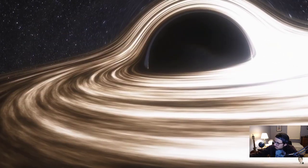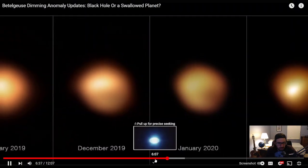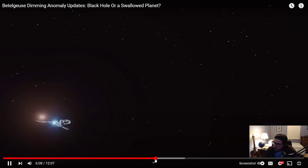And having an object like a neutron star, a black hole, or even a white dwarf in orbit of a red giant is actually very common, so that's definitely not impossible.